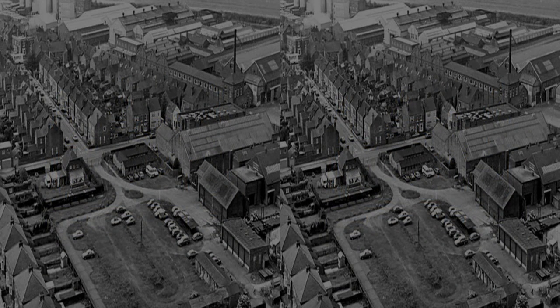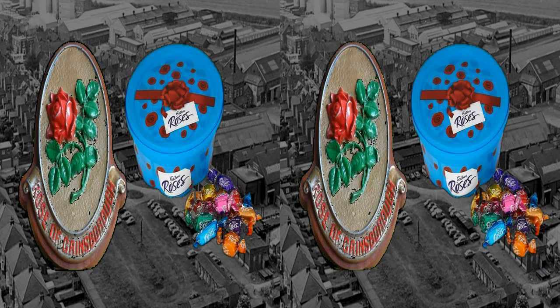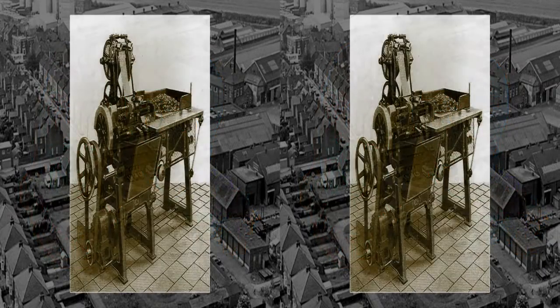I find it interesting that Cadbury gave the name Roses to one of their confectionery products as a token of respect to the inventor of the machine used to wrap the product. The machine in question was and is still known as the Rose IST, short for Irregular Shaped Twist.